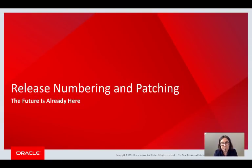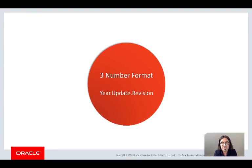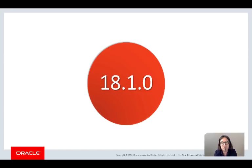Now when we talk about the new release numbering and the patching, the future is already here. We changed to a 3-number format, which is split up into year, update number, revision number. That means 1810 is year 18, the release 18, with the first update 1 and no revision included, 1810.